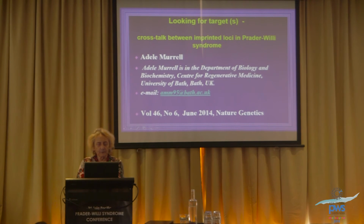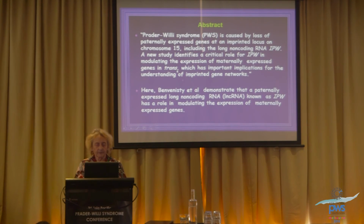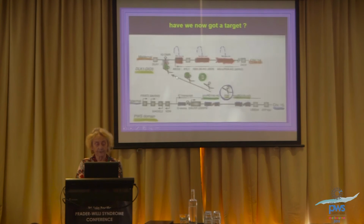Now, looking for targets, this is something else that I think is a real breakthrough. A paper came out last year in Nature Genetics, titled Crosstalk Between Imprinted Loci in the Prader-Willi Syndrome. In this paper, these people looked across the whole genome to see what maternally expressed genes there were, and whether they could find some new ones. And they did find a new one, and it was in the non-coding IPW RNA. It identifies a critical role for that in modulating the expression of a maternally expressed gene in trans on another chromosome, and I'll show you that here.